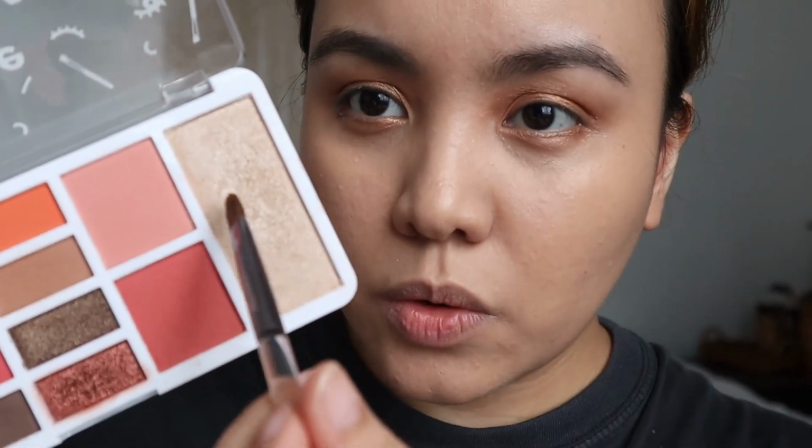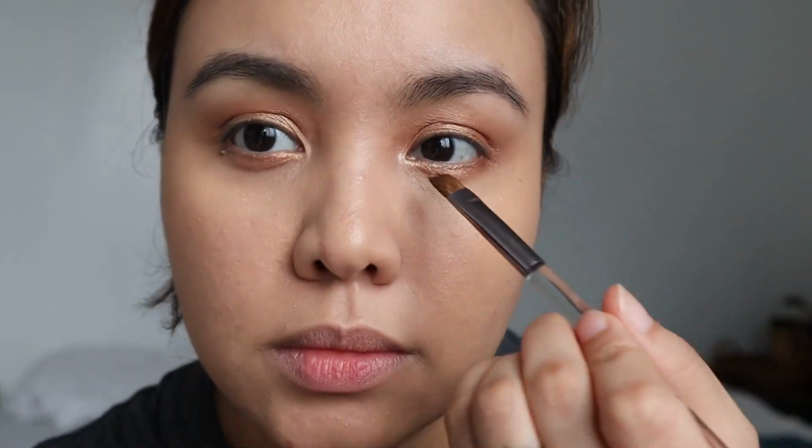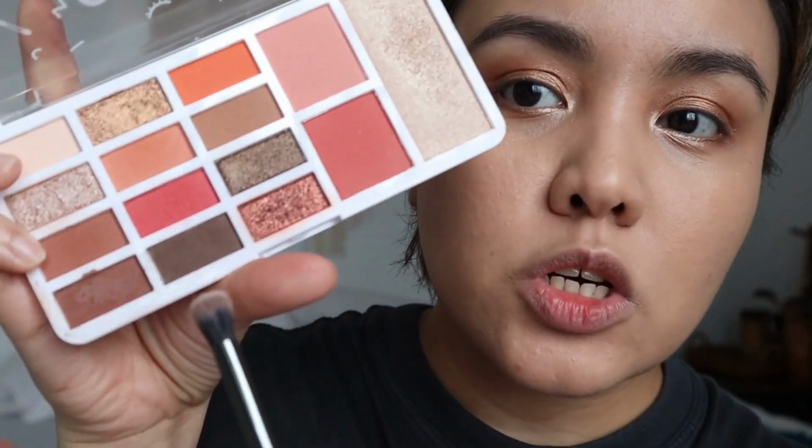I think I'm gonna go get the highlighting shade, still with a wet brush. Kahit shiny, shimmering, splendid yung eyes natin, we want a little bit more definition. So I am going to get this shade right here. And you know the drill. I'm going to apply it at the outer corners. Slowly but surely.